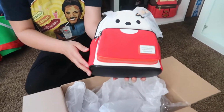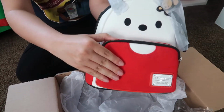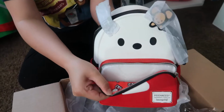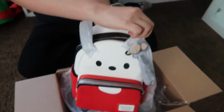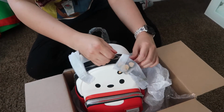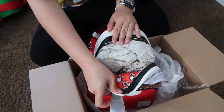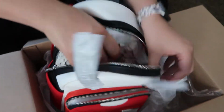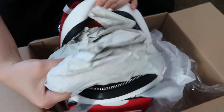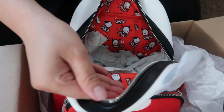Isn't it really cute? Let's go open this part. It's like fabric right here. Oh, look at how cute that is. Wow. That means the inside's gonna be the same, hopefully. Oh, it's stuck. Pretty! It's so cute. What about that print? I've actually been waiting for this bag for so long.